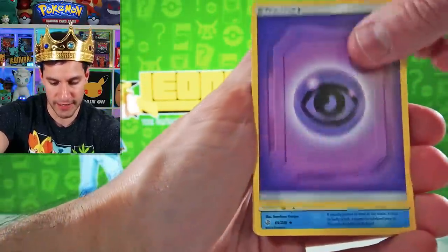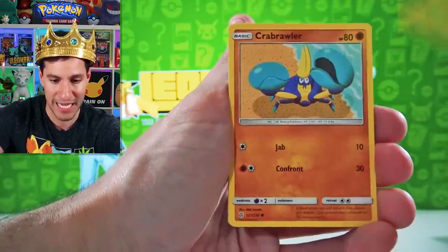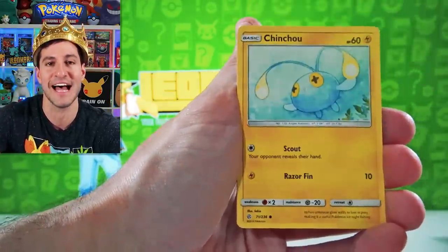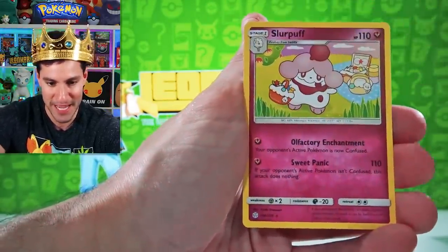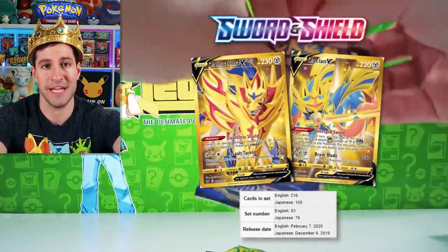We do need that Charizard and Braixen for this opening. Dartrix, Oddish, Crabrawler, Chinchou, Slurpuff. Then we have a Sword and Shield base set.